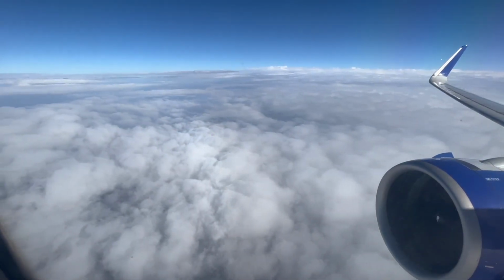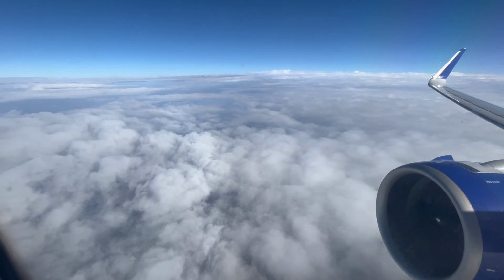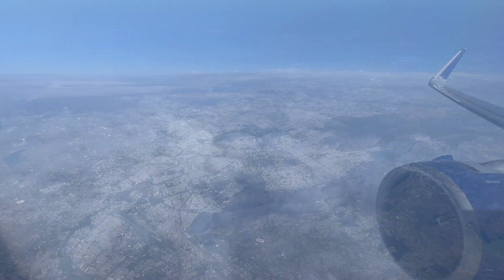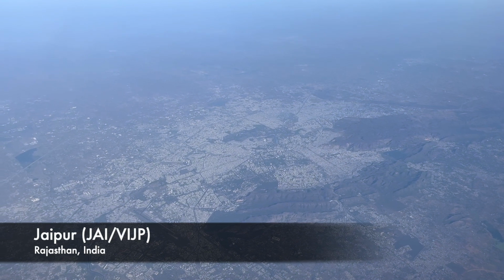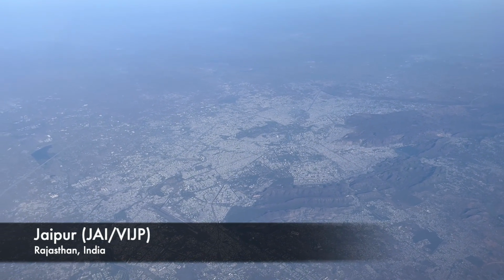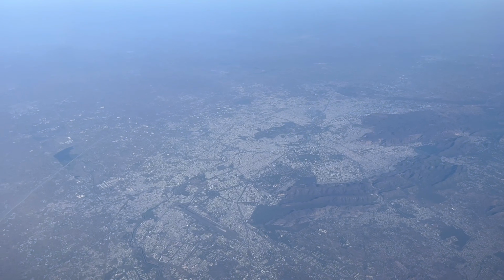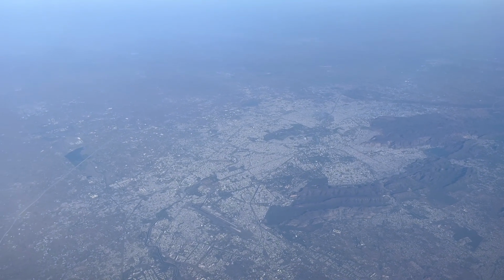We were soon above the clouds and headed south. It was a spectacularly clear day, and once the clouds cleared up, we got some great views of the countryside below us. Starting with Jaipur, I've never seen Jaipur so clearly. We even got to see a bit of the airfield, and one thing I noticed about Jaipur airfield, it doesn't really have much space for expansion, despite Jaipur being the capital of Rajasthan and needing a much bigger airport than it has today.